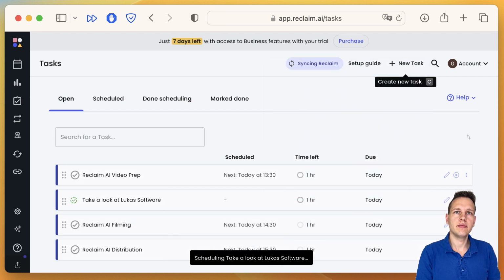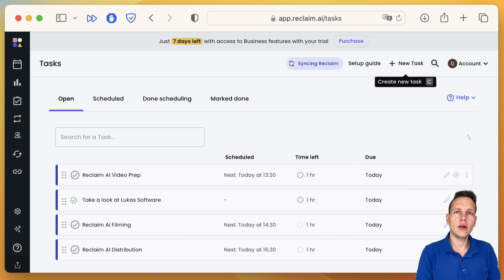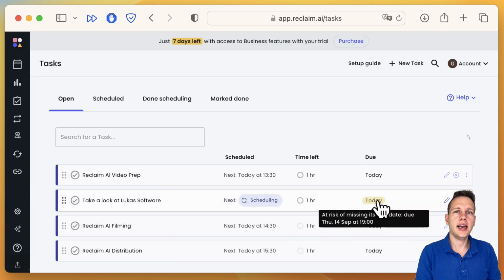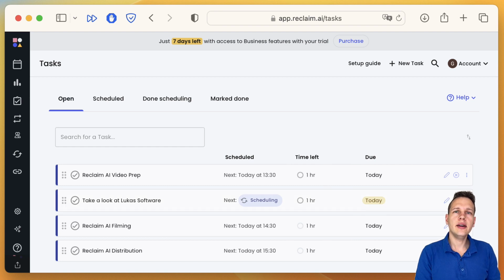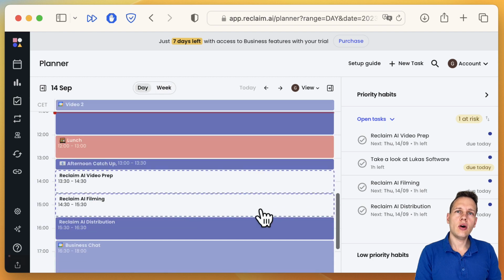After we created the task, it will show up here in our list, including a time when it is scheduled. In this case, our calendar for the day actually does not have any space for the new task, which after some delay or page refresh triggers a yellow "at risk" warning. To understand the issue better, let's go back to our planner. We see that there is a long block of business chat, but this is actually not very important and we can easily skip the first hour.